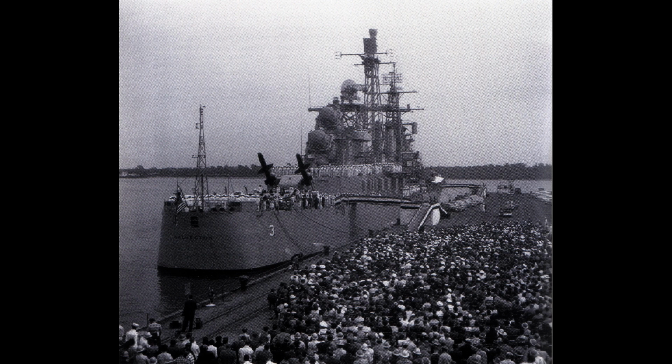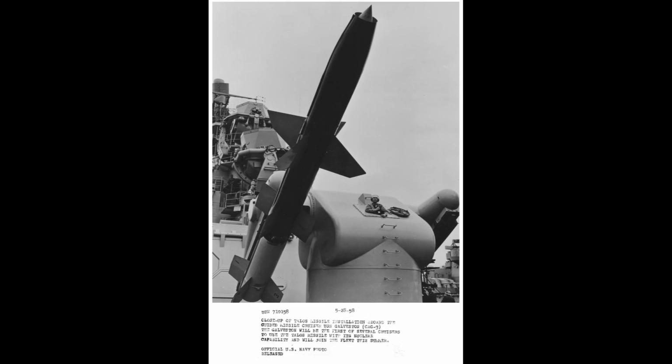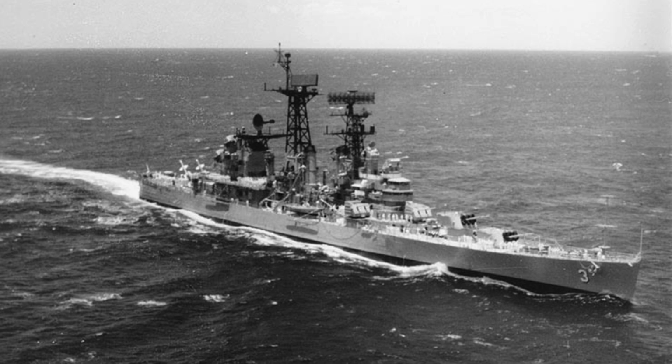The ship's historical significance was noted in popular culture, symbolized by a patch worn by Tom Cruise in the film Top Gun, commemorating the ship's 1963 to 1964 Far East tour, showcasing its role in naval history.